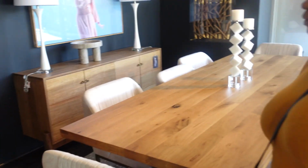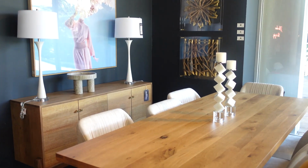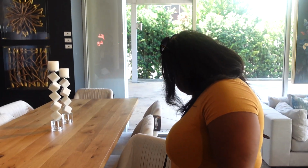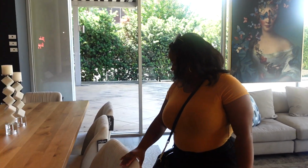So the price tag for that is 1,000, and each of these chairs is 500 a piece. I don't necessarily care about getting chairs that match the table. No, but I like the chairs. Would you like it as fabric? In the dining room, I wouldn't mind. In the kitchen, because it's so high traffic, maybe I wouldn't. Gotcha.